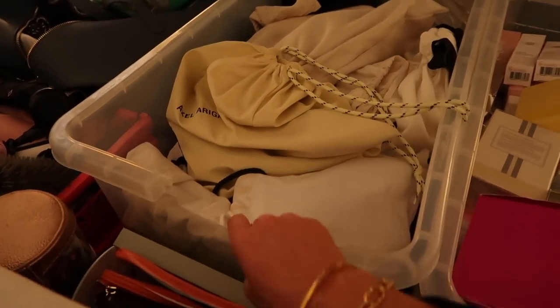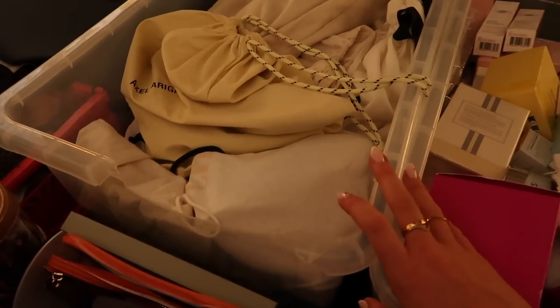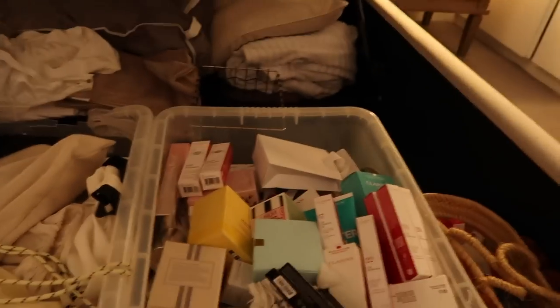These have literally, I need to get new ones. I want to get some really nice linen ones or maybe some wood ones, but these will do for now. But yeah, I just thought I'd quickly update you with what I'm doing.